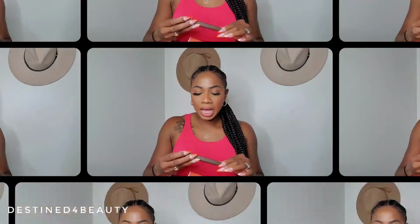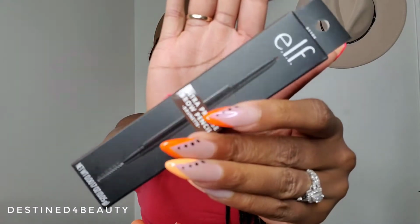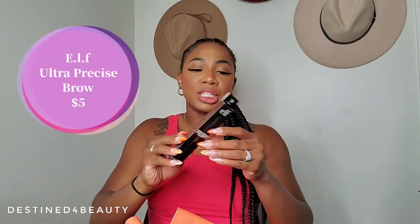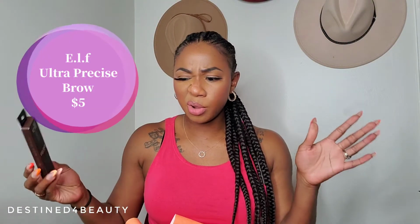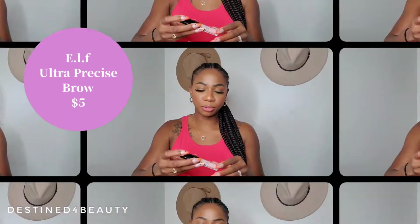Also from e.l.f., I like to use a pencil, preferably, to do my brows every day instead of a pomade. When I'm getting glam, I prefer a pomade, but when I'm just doing my makeup every day to go to work, I prefer a pencil. So I picked up this little Ultra Precise Brow Pencil in Brunette, and it gives me the precisely my brow type of vibes. So I picked up one of these just to quickly fill in my brows every day. Gonna make it so easy, simple.